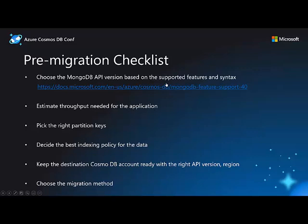The next important thing is to estimate the throughput needed for the application. Again, this depends upon the number of requests that you're performing, the charges for each request, and the type of queries you're performing. You need to pick the right partition key. Choosing right partition key is very important in Cosmos DB because once a partition key is chosen, it cannot be changed. So you should aim to choose a partition key with high cardinality and one that avoids hot partitions.